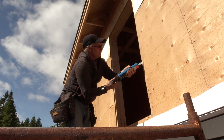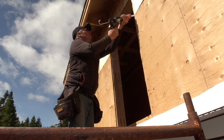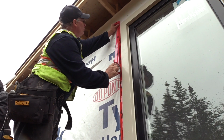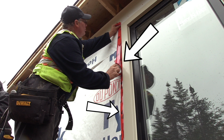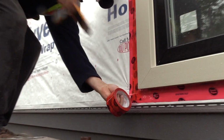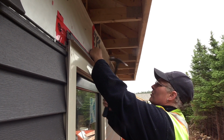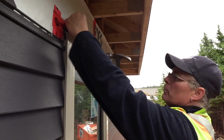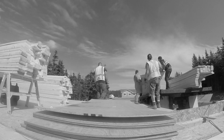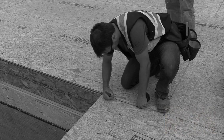To ensure this is never a problem, we'll backcaulk the window. Tape around the nailing flange. And install a vinyl drip cap over the window. If you can remember back to our last episode, because we followed the window and door schedule, our window slid right in place with no issue. Great job on Jeff's behalf.